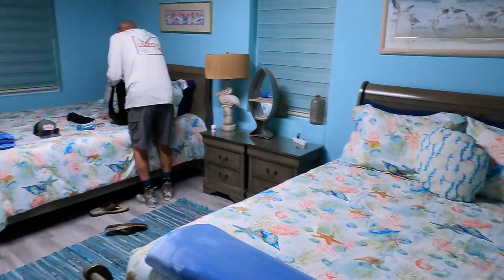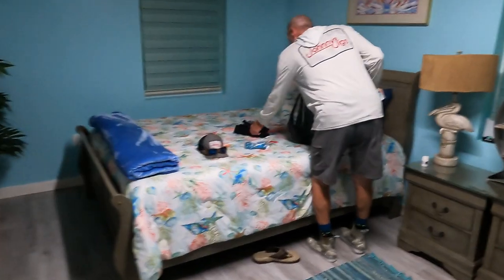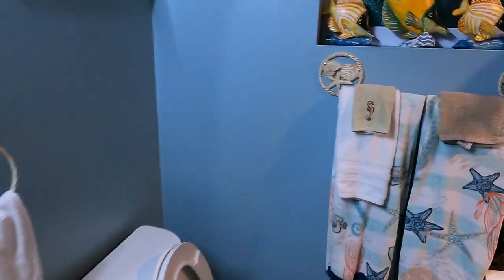Check out the bedrooms. Hell yeah, look at this bed, man. Nice queen size. Bathroom, shower. Nice, dude. Look at that mirror, that's cool. Who's that guy? These are going out on the front porch. Yeah, I left mine out there. Stinky shoes. This is the other bathroom. Nice shower. Awesome.